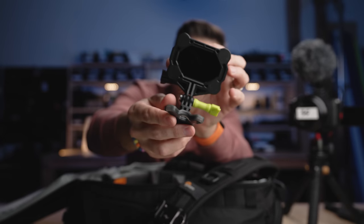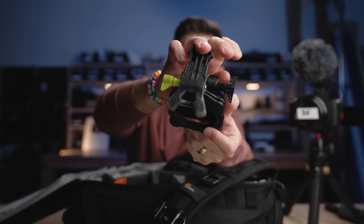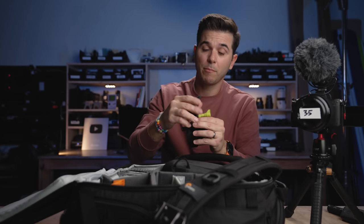I always have it attached to the snap mount in my bag and the bite mount. So I can just pop this thing out, pull it up, and I'm ready to film POV shots just like that.